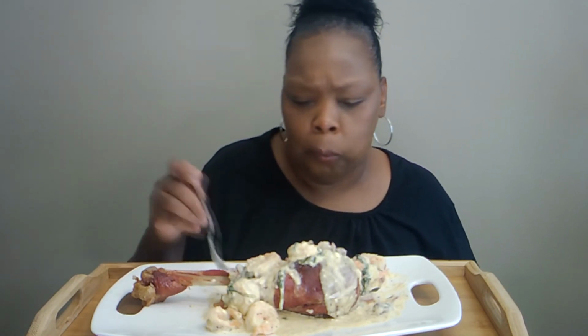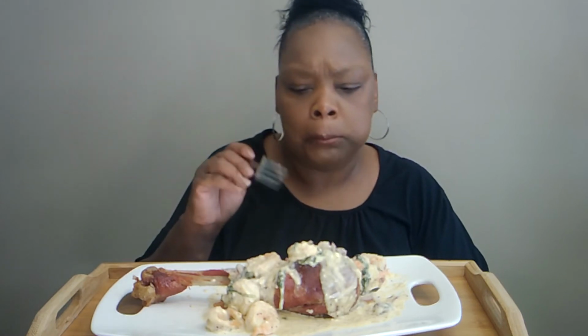If anybody has tried the Turkey Leg Hut, the turkey leg hut, please let me know. So baby, this is a great recipe to try.